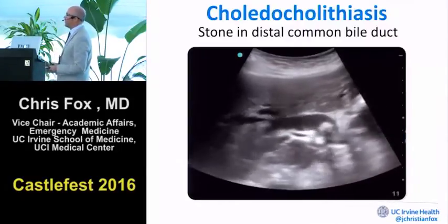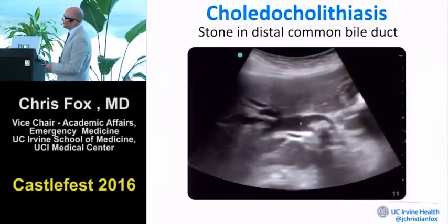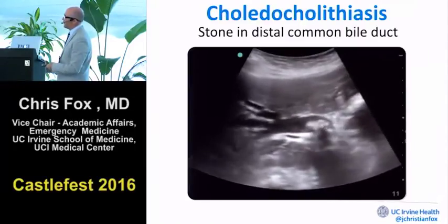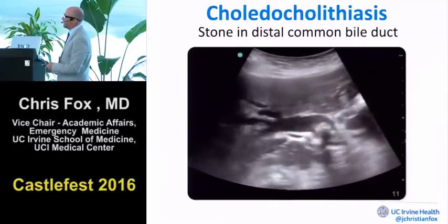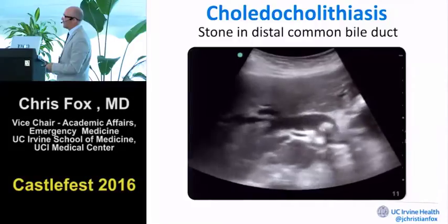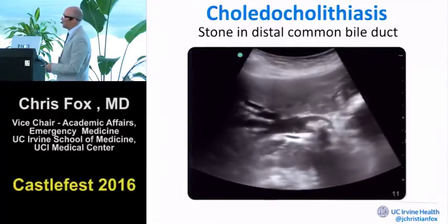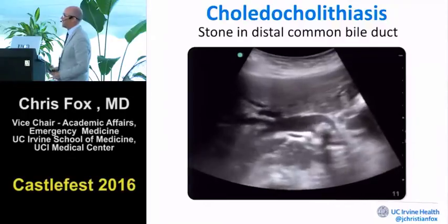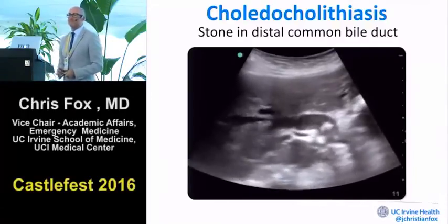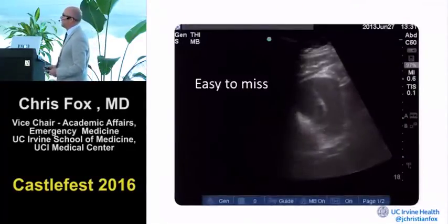This is one of my top 5 favorite ultrasounds ever. This is an actual choledocholithiasis here, a stone sitting here in that distal common bile duct, floating around. I've never seen that before or since. The portal vein is actually right here. This is such an enormous, like a 2.5 centimeter CBD, with all this intrahepatic ductal dilatation going on. Isn't that amazing? That is sick, literally and figuratively.